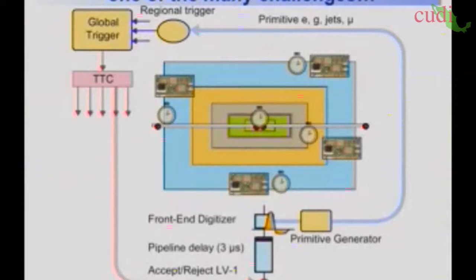Then the second challenge is, if I give you 25 nanoseconds, and I tell you, you get 40 million times of these, and I want you to select for me the best 100. Let's go to 100 before we go to 1 in 10 trillion. You say, my God, there's just not enough time to decide, right?